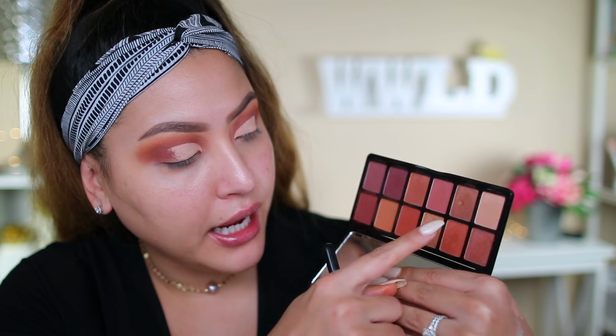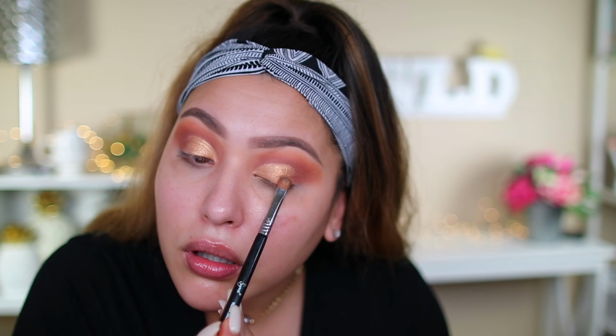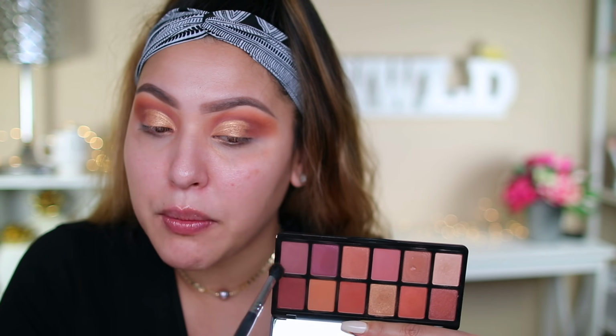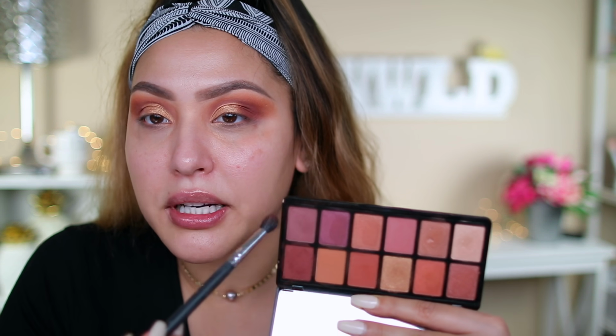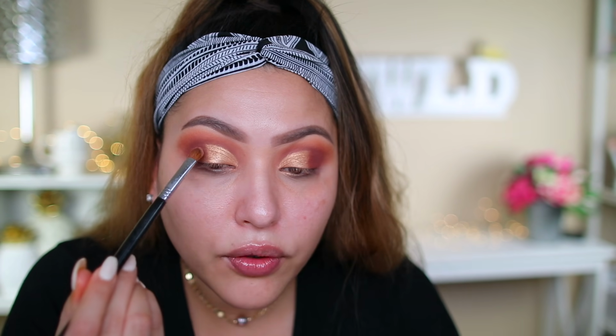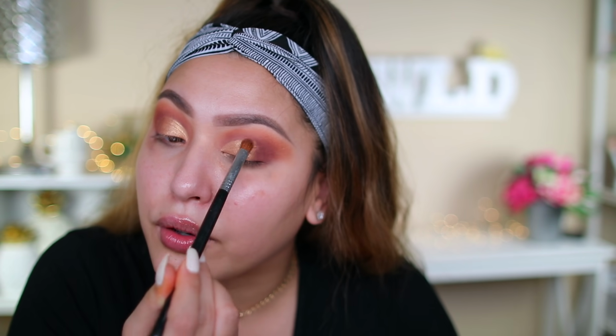I was debating if I was going to go into this lighter golden champagne or straight into this more bronzy gold, but I'm just going to go for the bronzy gold. Ooh, look at that. We're going to go out to the outer V. I'm going to go into this burgundy shade one more time, and I want to blend these two shades together so there's a nice gradient so it doesn't just go gold. I'm also going to add a little bit of this purple shade too. So I'm going to mix both of these, and from right here it's just a blending game. You just blend the two together back and forth until you get a soft gradient.